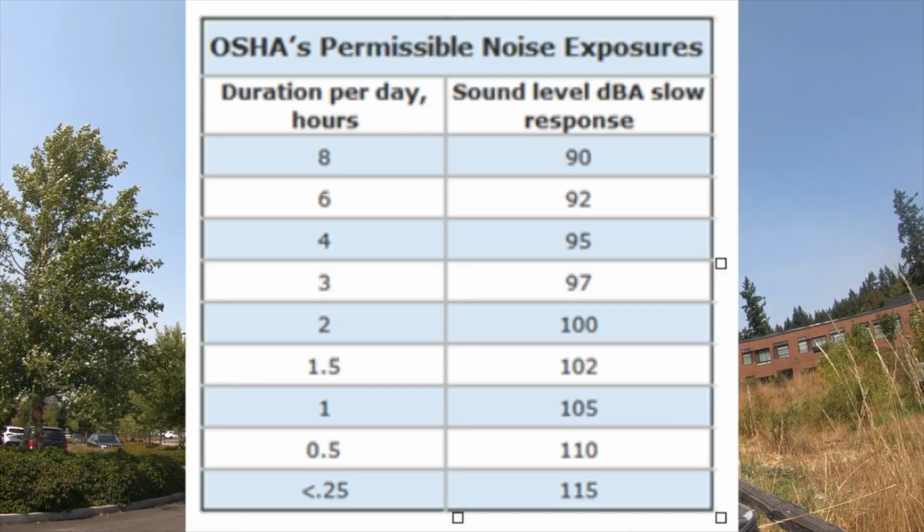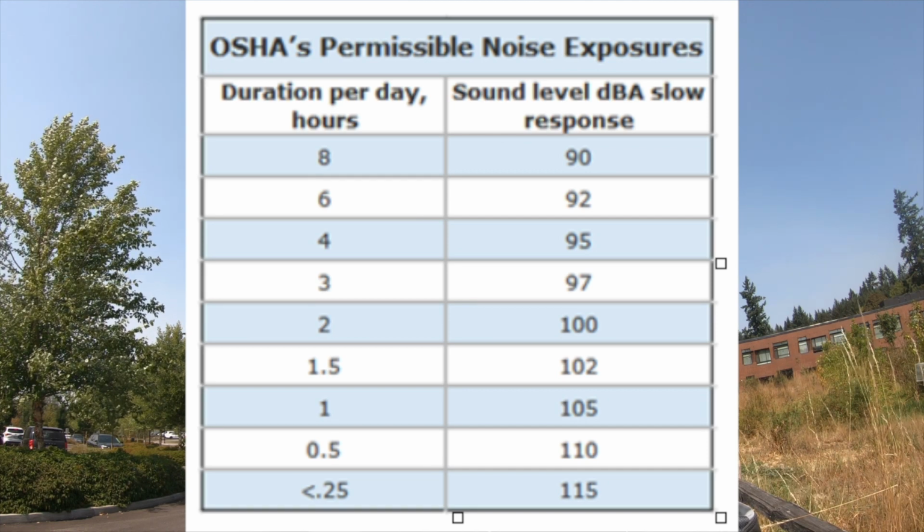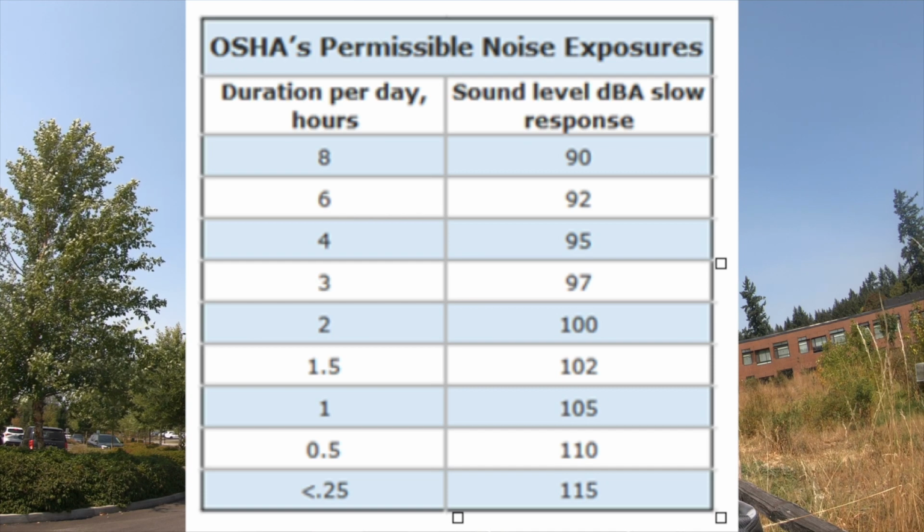Looking at the OSHA action level chart, if workers are exposed to 100 decibels of noise or greater for a 2-hour period, OSHA requires the workers to wear some type of hearing protection. So if we're going down the freeway at highway speeds, 65 miles an hour or greater, that's what the experts say at minimum is 102 decibels in noise to up to 116. And I argue that it could be even higher depending on the wind levels and how much faster you're going and the type of helmet you're wearing and if you have a windshield.